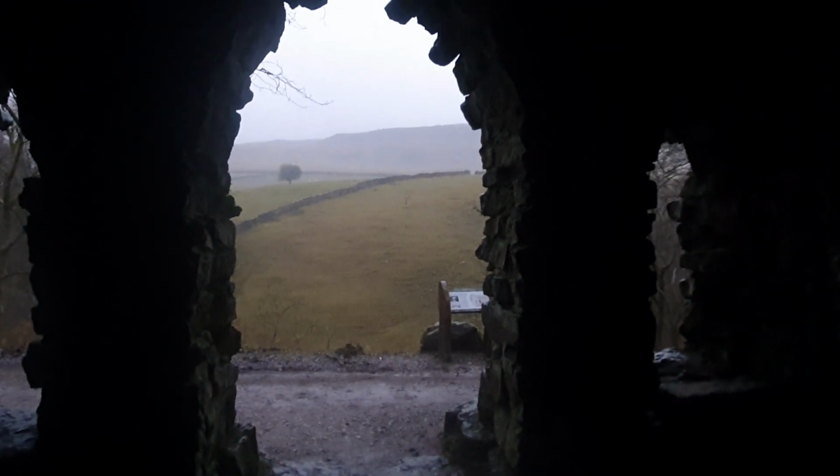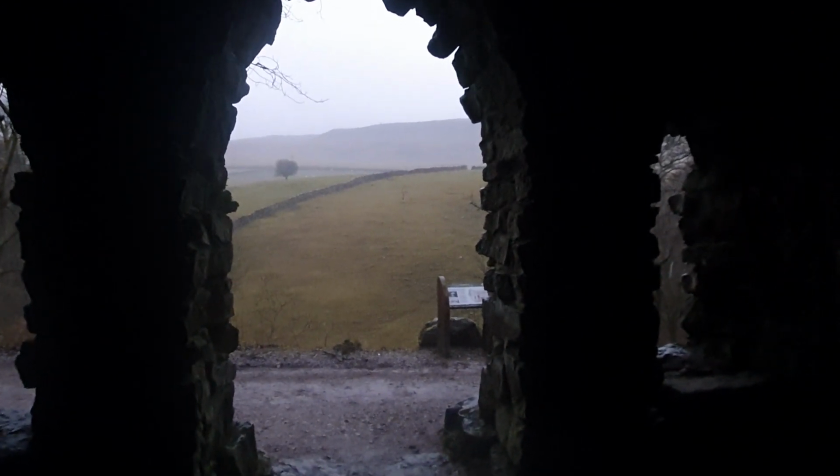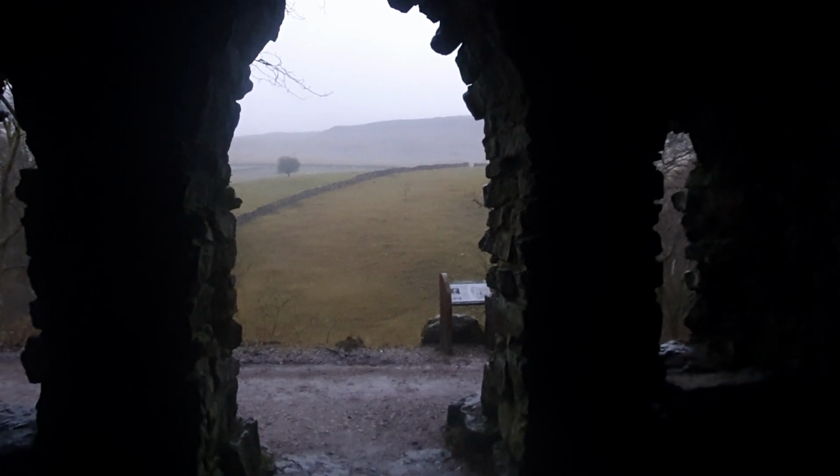Aunt Bessie liked looking out at it. So what's the grotto? This is the grotto. And then looking from inside, we can't see much, it's a bit dark. We're looking outwards, so Aunt Bessie used to like looking out at that. Thwaites, let's go with that, Thwaites Scars. So that's Thwaites Scars in front of us.